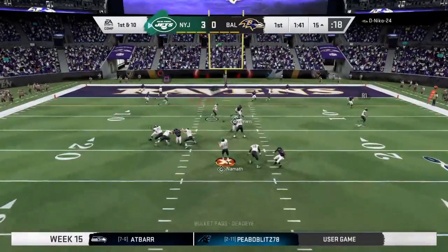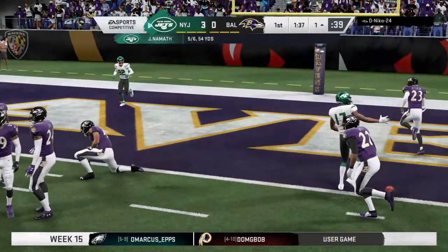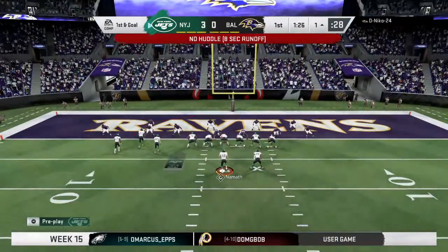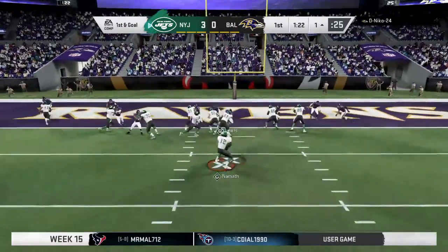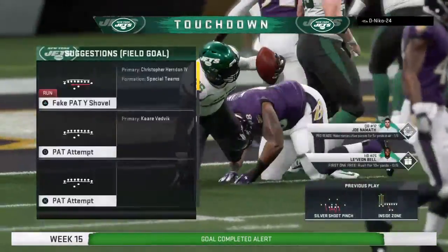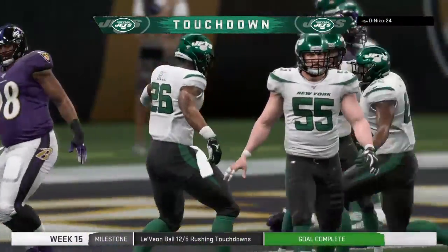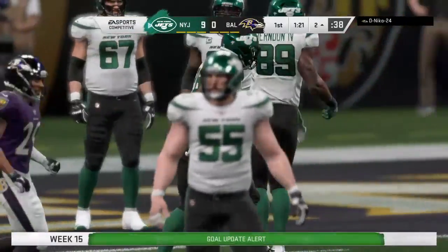They'll look to throw now on first down. He's got it. A good gain again. That's now 31 yards combined on those last two plays. They'll try and run it in with Bell. And he is in. Touchdown, New York. Le'Veon Bell. His 14th touchdown now on the year.